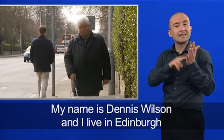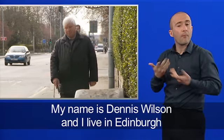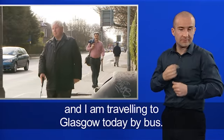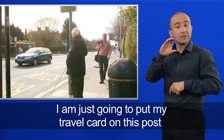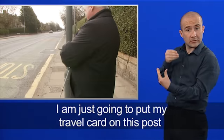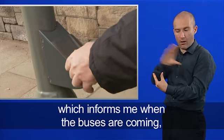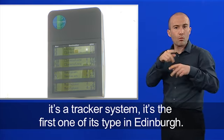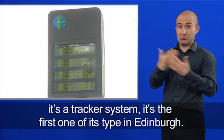My name is Dennis Wilson. I live in Edinburgh and I'm travelling to Glasgow today by bus. I'm just going to put my travel card on this post which informs me when the buses are coming. It's a tracker system. It's the first one of its type in Edinburgh.